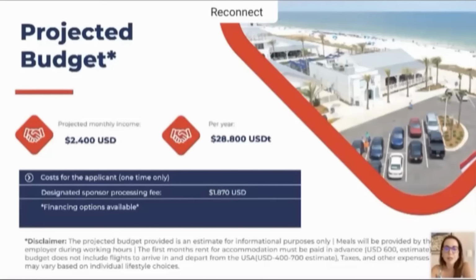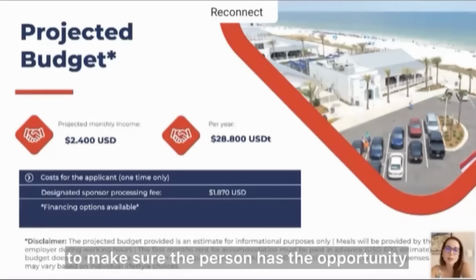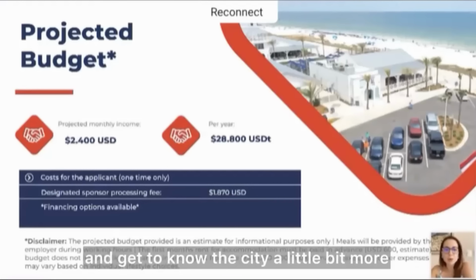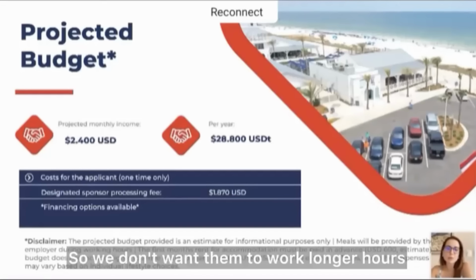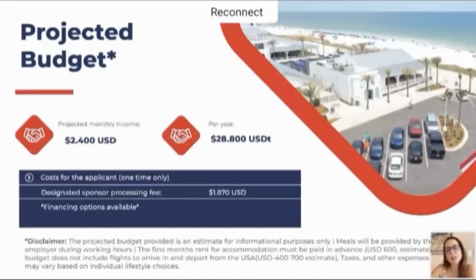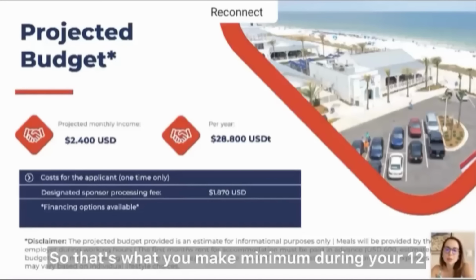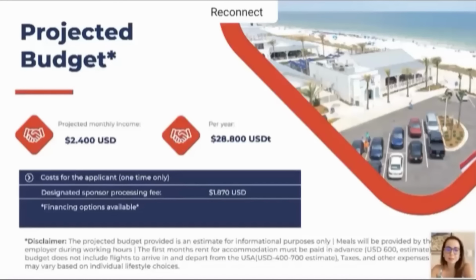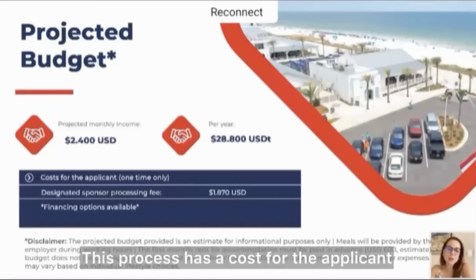Also, considering this is a cultural visa, they should not exceed the 45 hours per week, to make sure the person has the opportunity to experience the culture, travel around a little bit, and get to know the city a little bit more. So we don't want them to work longer hours. So that gives you $28,800 per year. That's what you make minimum during your 12 months of stay in the United States.